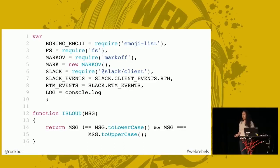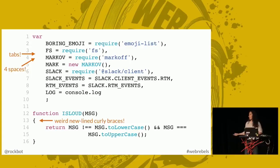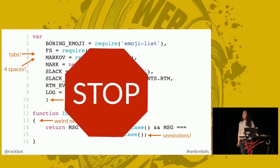So what's wrong with this code? Well, let's see. First of all, we're using tabs. What is that? And not only are they tabs, but they're four-space tabs. And then, the weird new line curly brace, what is this, C++? And then semicolons at the, and whoa, hold up, and hanging semicolons? Yeah, no.